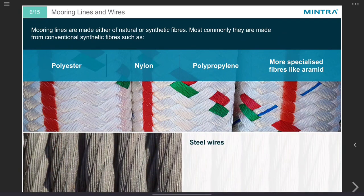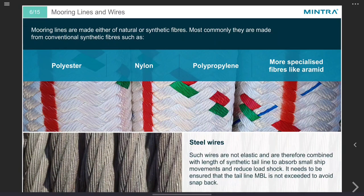Alternatively, steel wires can be used for mooring. Such wires are not elastic and are therefore combined with a length of synthetic tail line to absorb small ship movements and reduce load shock. It needs to be ensured that the tail line MBL is not exceeded to avoid snapback.